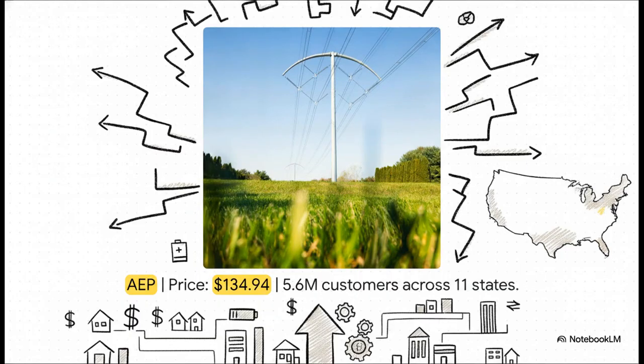Currently trading at $134.94, American Electric Power is one of the absolute largest electric utilities in the United States. We're talking about delivering power to 5.6 million customers across 11 states. That gives them an incredibly wide, regulated footprint. With a market cap hovering over $73 billion, this is a true titan of industry. But the real question we have to answer today is, does a great company currently make for a great stock?